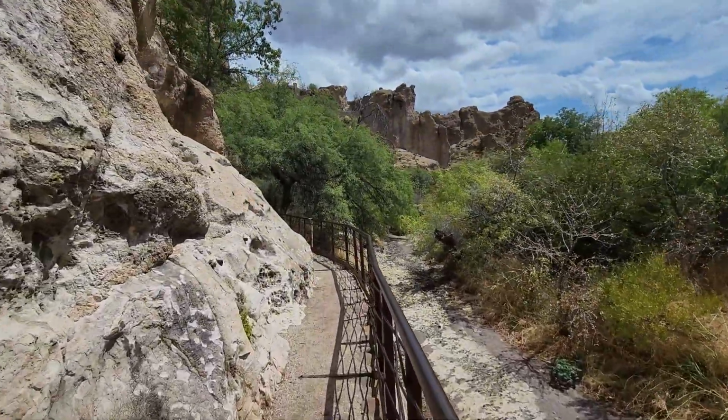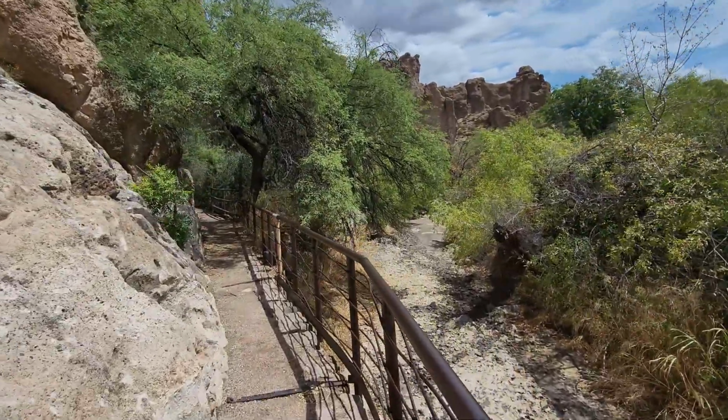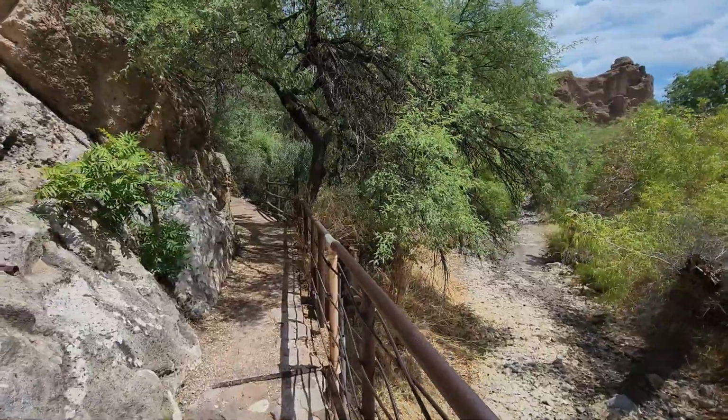Now, we progressed our way down this really long path that eventually led us to an area that was closed, so we just had to turn around and go back.